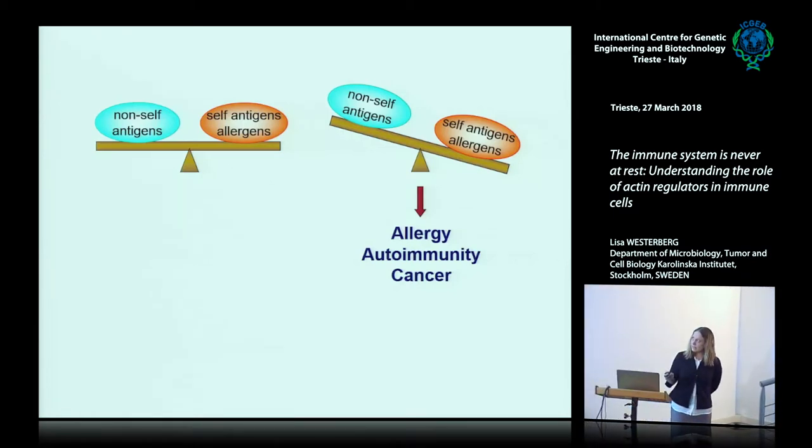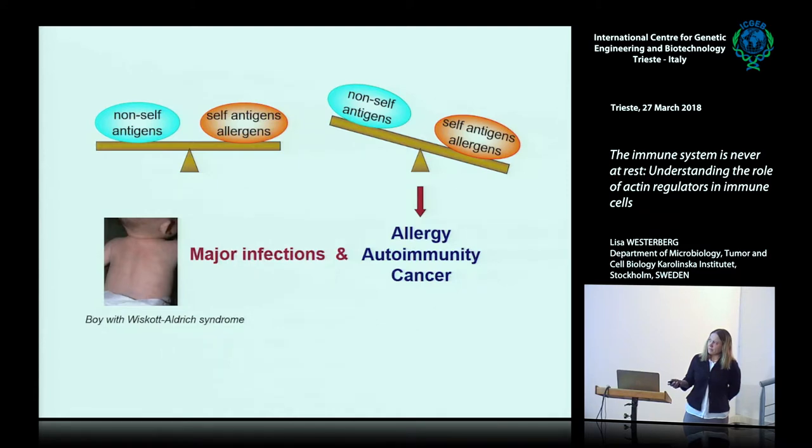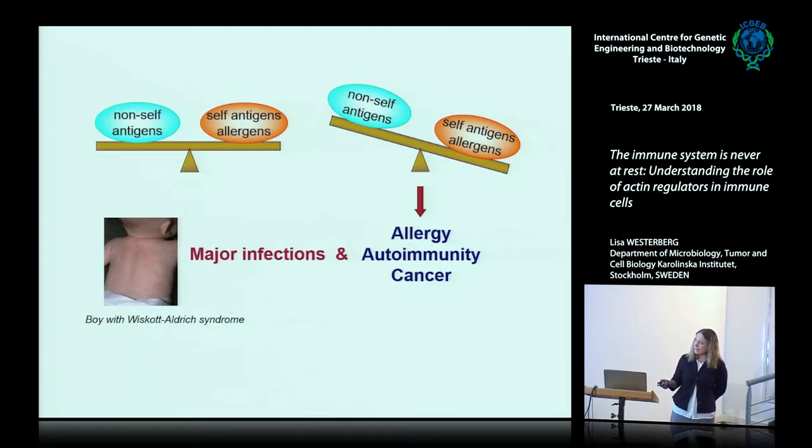So as you all know, the immune system needs to be in balance to combat any pathogens we are exposed to and to remain tolerant to things we should not react to. And when the immune system is in imbalance, we see development of common diseases such as allergy, autoimmunity, and cancer. And these diseases are also common in children that are born with inborn errors, so they lack a specific part of the immune system due to genetic mutation.